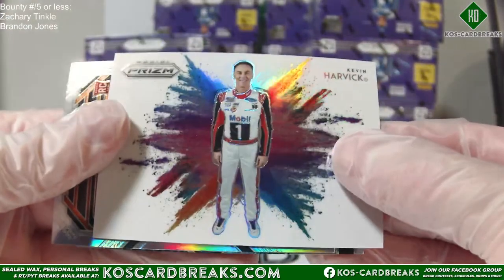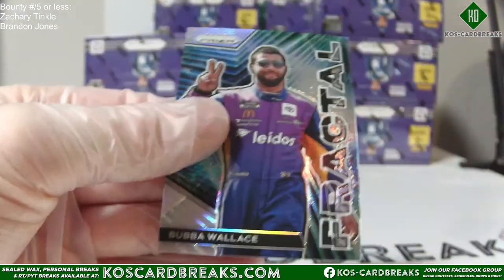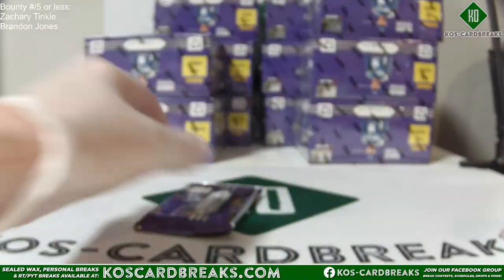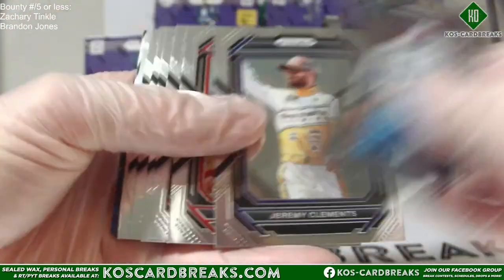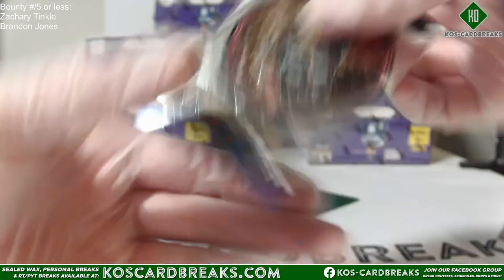Well, going out to the Harvick spot. I don't have that in front of me exactly, who has that spot. So congrats there. Jake Drew, silver. Bubba Wallace with a fractal silver insert parallel. Yeah, I guess we'll find out by the end, or I will find out by the end, if this has just been a completely loaded box or just standard for this stuff.